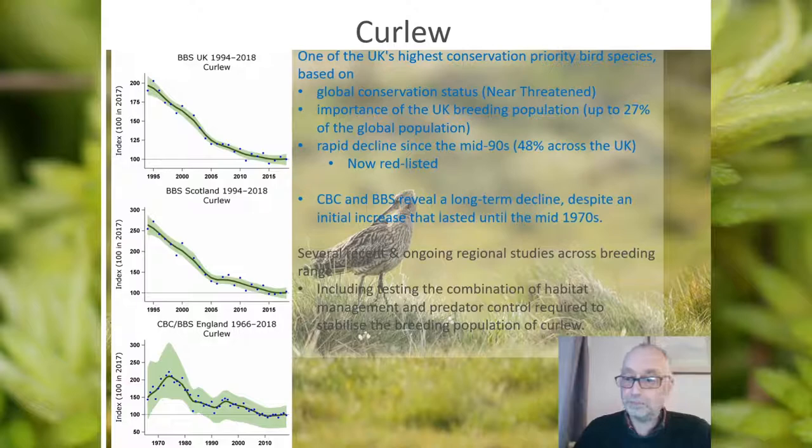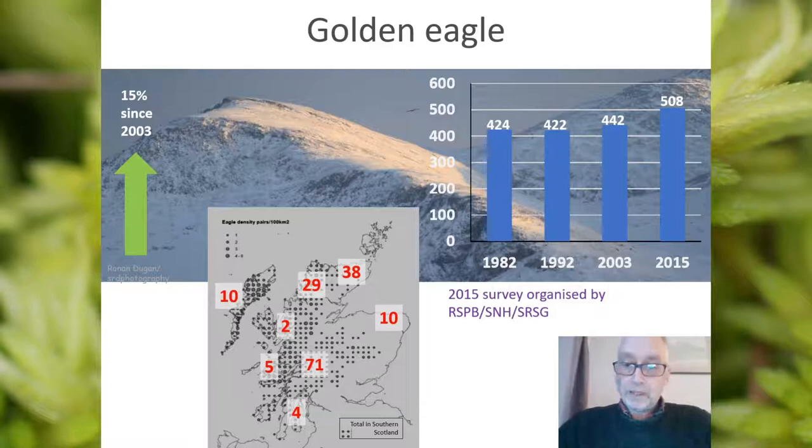There have been a number of regular Scarab surveys for golden eagle, but the species is also well monitored annually by the Scottish Raptor Study Group. The last national Scarab survey was in 2015, which showed a 50% increase since 2003. The surveys in 1982, 1992 and 2003 showed similar population estimates.